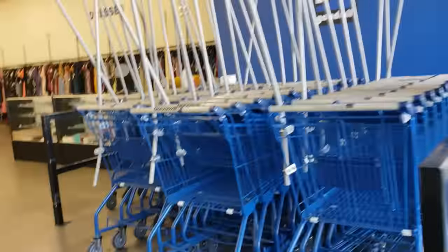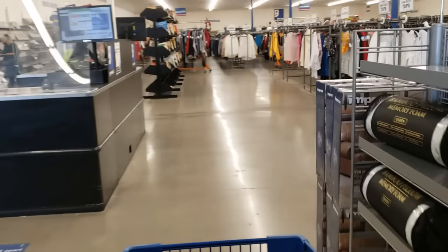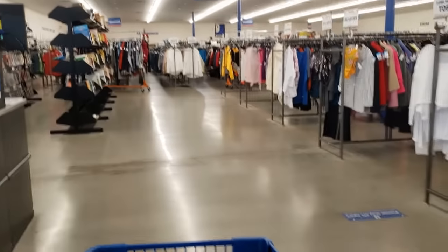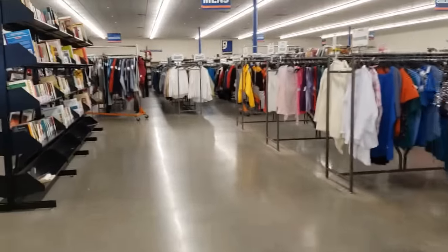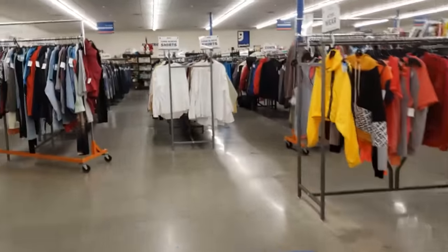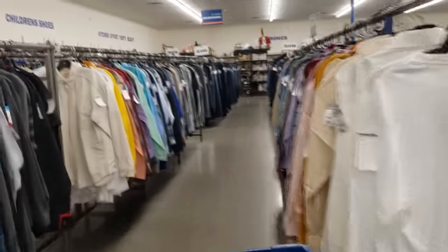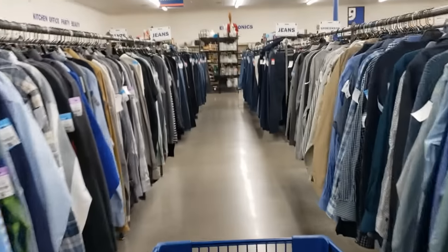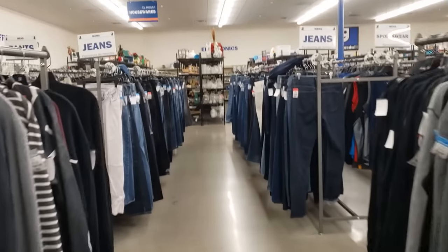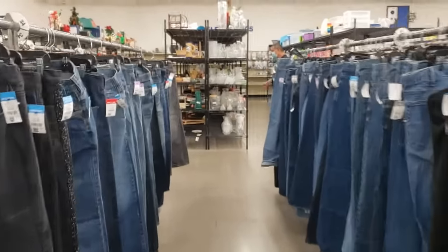It's so hot out here, I can't wait to get inside. Let's grab a cart. It's Friday night and I'm at my favorite Goodwill. The trouble is that it's 6:30 and they close at 7. So that means I'm going to have to do a power shop. I'm going to see if I can find at least 5 great items that I can buy and sell on eBay in 30 minutes or less.